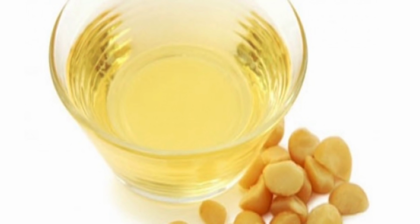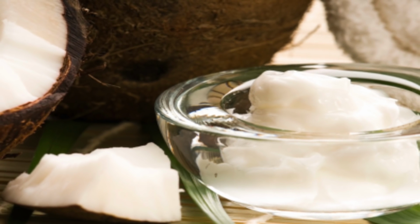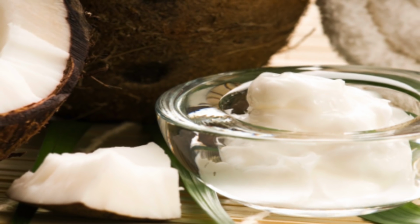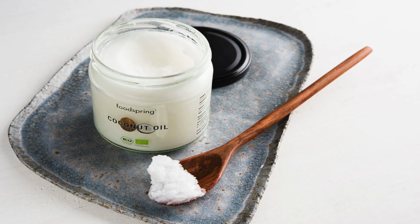Another quick tip, if you want to get more out of your cooking oil and not have to consume as much, is to use something like coconut oil or macadamia nut oil that has a little bit of a higher smoke point. So it's not going to burn off quite as fast. So you can get away with using maybe a teaspoon or two instead of a full tablespoon to cook up your stir fry. This last one is my favorite, and that's why I've saved the best for last.